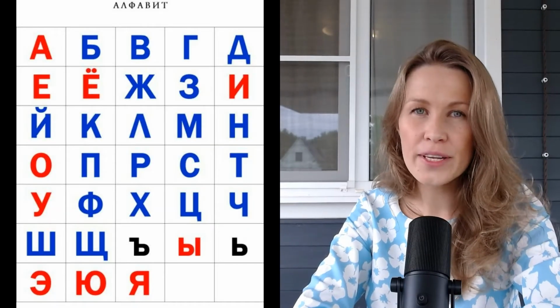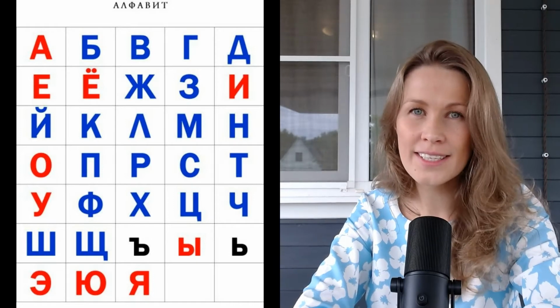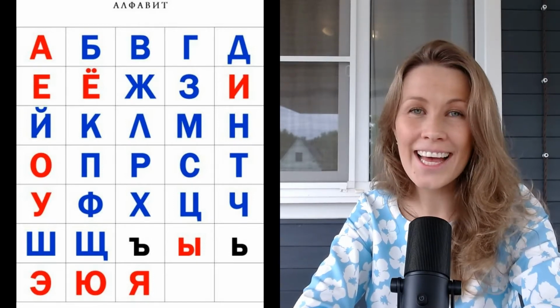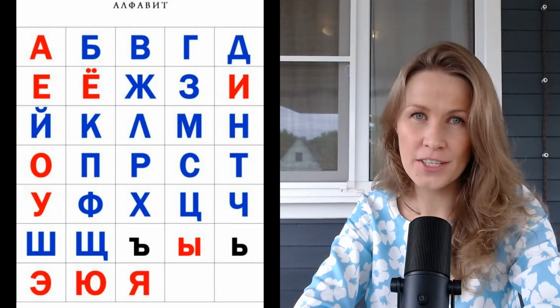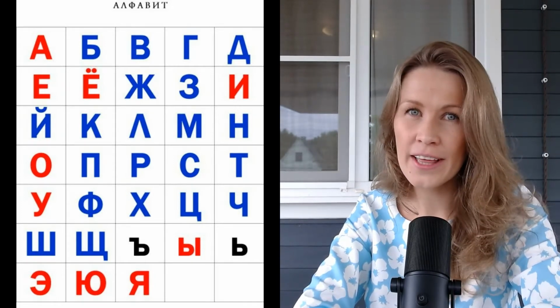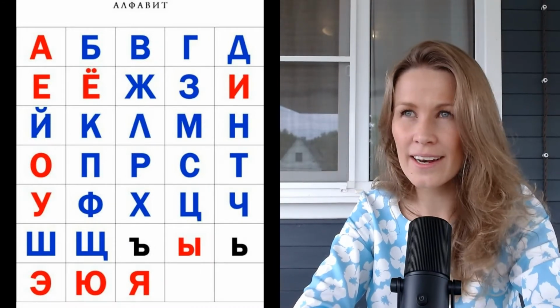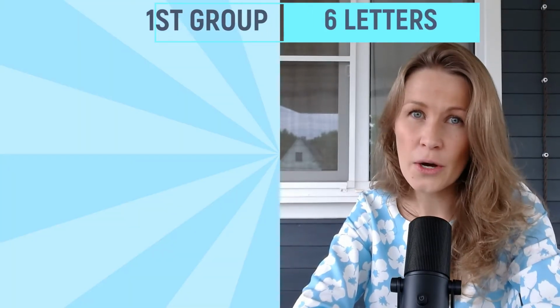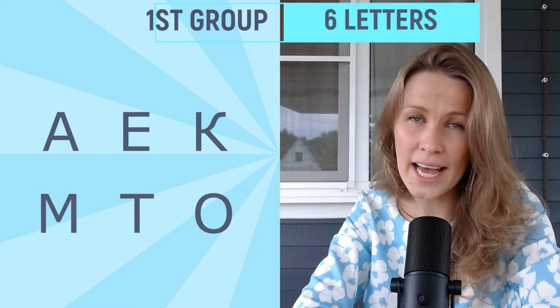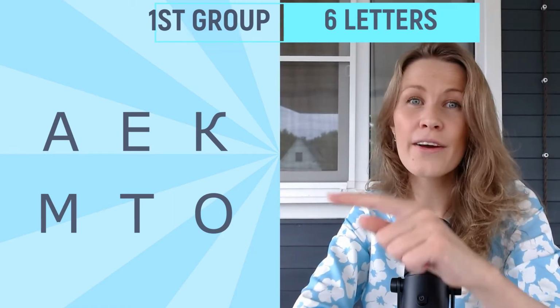In the Russian alphabet, we have 33 letters: 21 consonants, 10 vowels, and 2 signs, which we don't read. Look at this picture. Do you agree that a lot of letters you know because they look like letters in the Latin alphabet? So let's start from the first group. It's a group of letters which look like letters from the Latin alphabet and sound in the same way. Here it is.